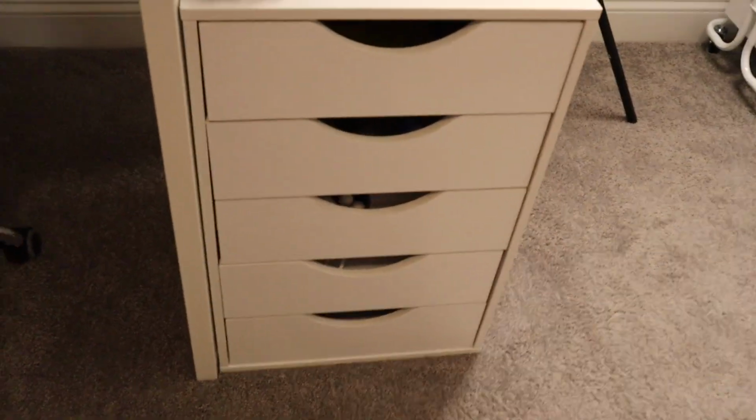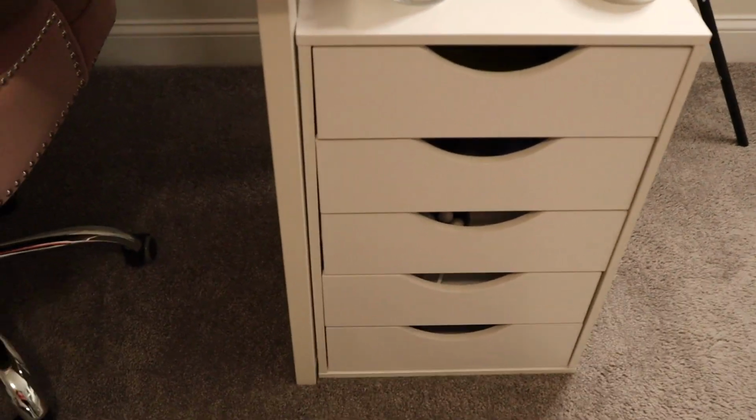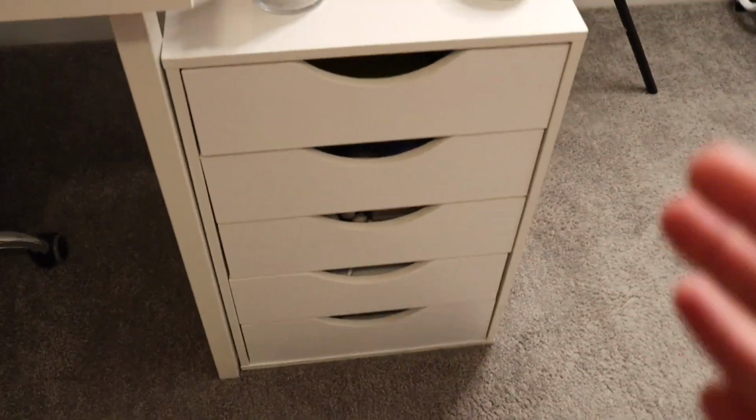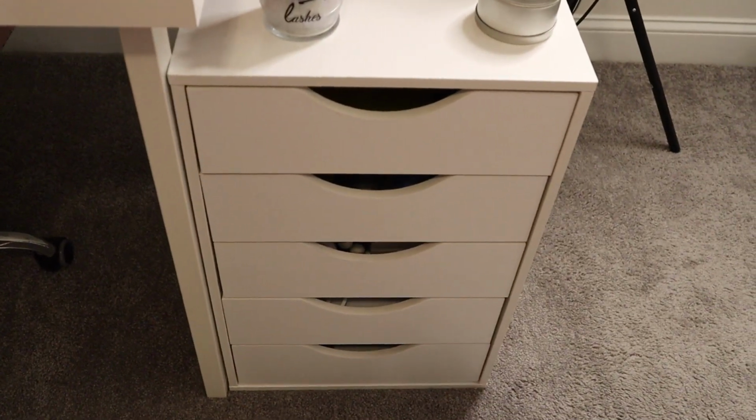And then this is actually, I passed it before, but it's actually not from Ikea. This is the Michaels version. It's not as good quality. You can kind of see some of the drawers are off center. They don't really line up as well, but it gets the job done and it works pretty good.